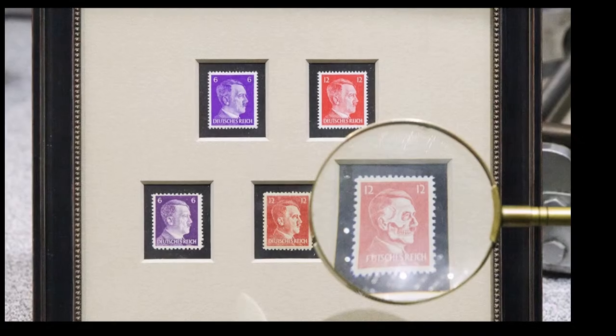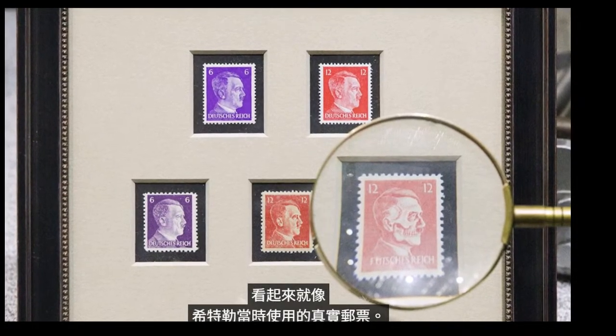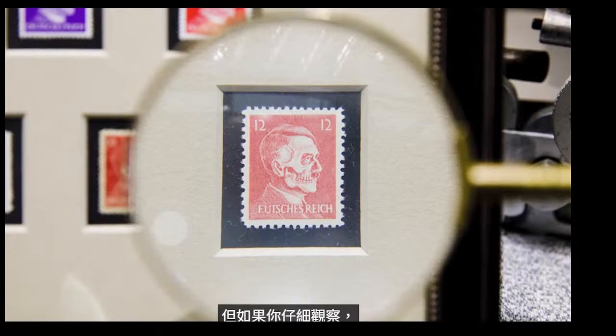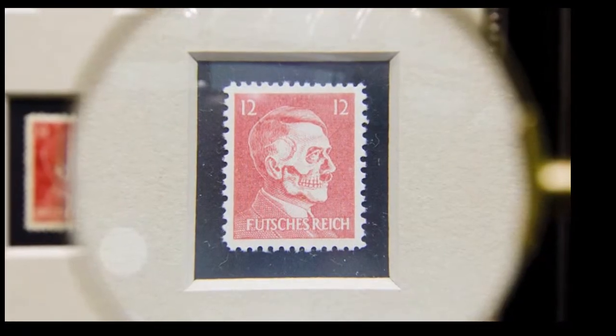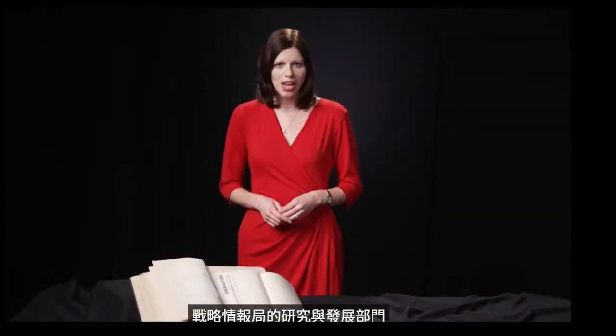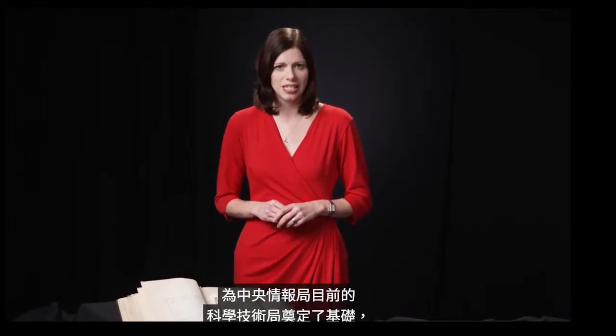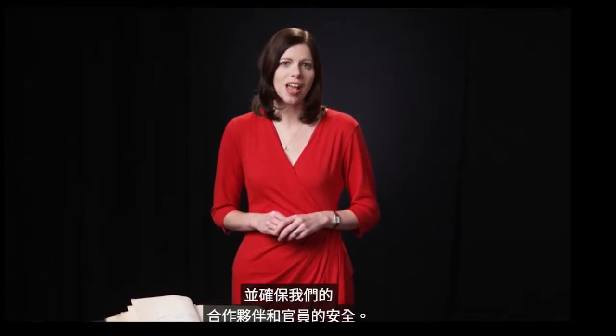This stamp on display at CIA Museum looks like the real stamp of Hitler used at the time. But if you look closely, you'll see a sinister skeletal version of him is revealed. A subtle approach to influencing public opinion. The Research and Development Branch of the OSS laid the groundwork for CIA's current Directorate of Science and Technology, where science and art still converge to enable mission and keep our partners and officers safe.